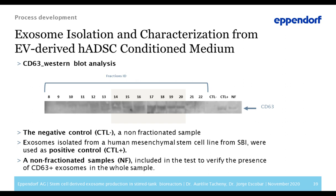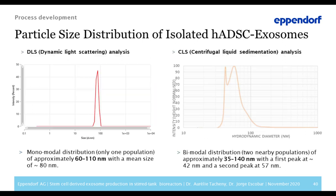We confirm those results with a Western blot analysis, and here again we have an increase of the CD63 protein in the fractions from 16 to 20, with a peak at fractions 18 and 19, 17 till 19.